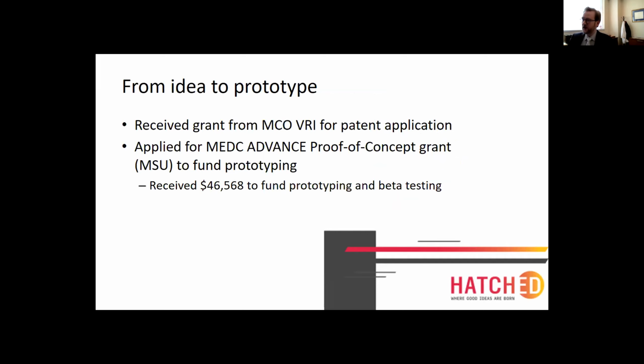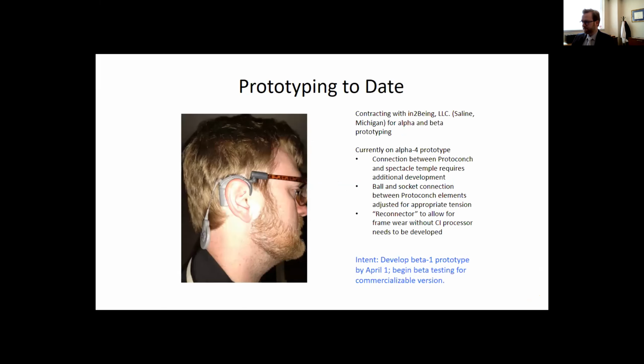From there, we received a generous grant from Michigan College of Optometry's Vision Research Institute so that we could apply for patent protection. And then we also received a very generous grant from MEDC's Advanced Proof of Concept Grant Fund to fund our prototyping, which we're currently in. You can see there's our first prototype.